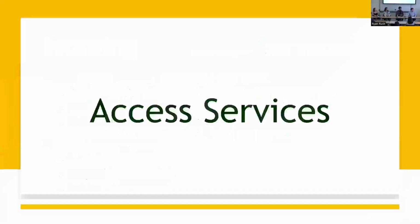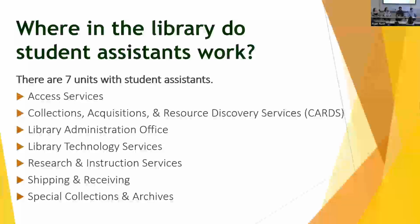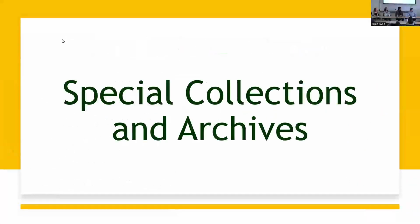Okay, so before I go on to Special Collections and Archives, we think we passed over the slide. So this is a list of all of the various units in the library that hire student assistants. So we will now jump over to Special Collections and Archives.